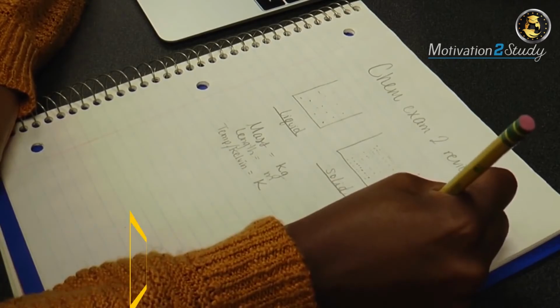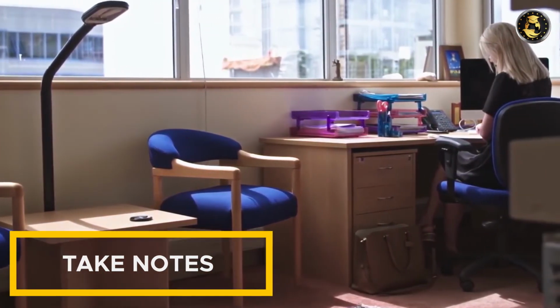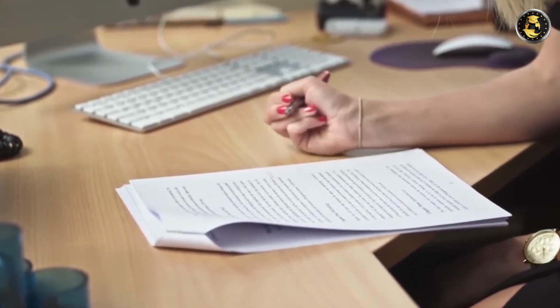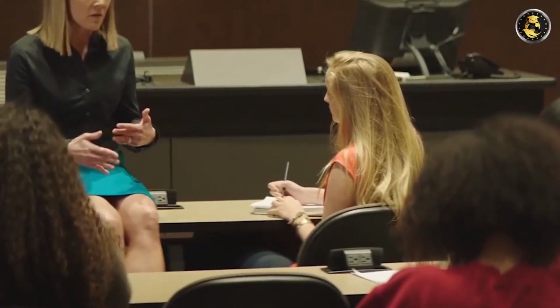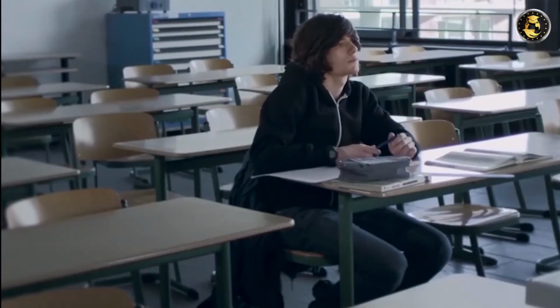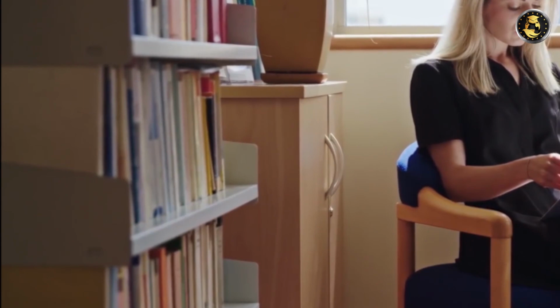Number 1. Take notes. As you're listening in class or reading your text, write down important pieces of information. Don't write down every word you hear or read. Instead, summarize key concepts. This will force your brain to process the information and condense it to its most important elements. If you can, take notes with a pen and paper. Writing notes by hand engages your brain in a different way than typing on a keyboard and makes you take a little more time to think about what you are writing down. If you like to doodle while you take notes, that's great. Doodling can help you pay attention and retain information.